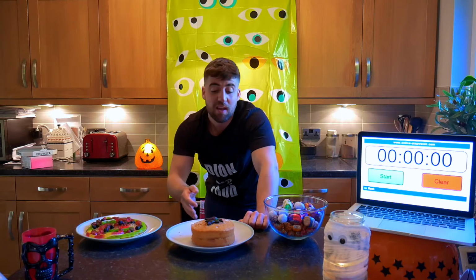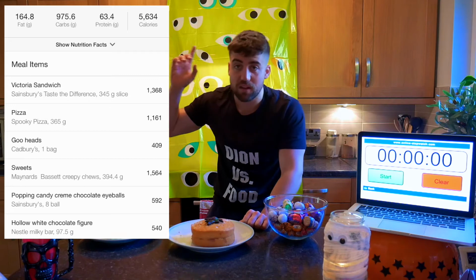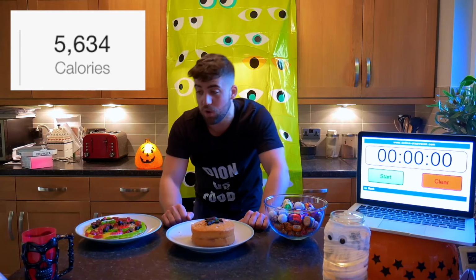Anyway, I've got a cake, basically just to make up some calories. So I'll put the total calories for everything here, and it's around 5,500, which is quite a lot. I'm going to try and do it as fast as possible. Obviously got a timer there, but I'm going to see how we get on.